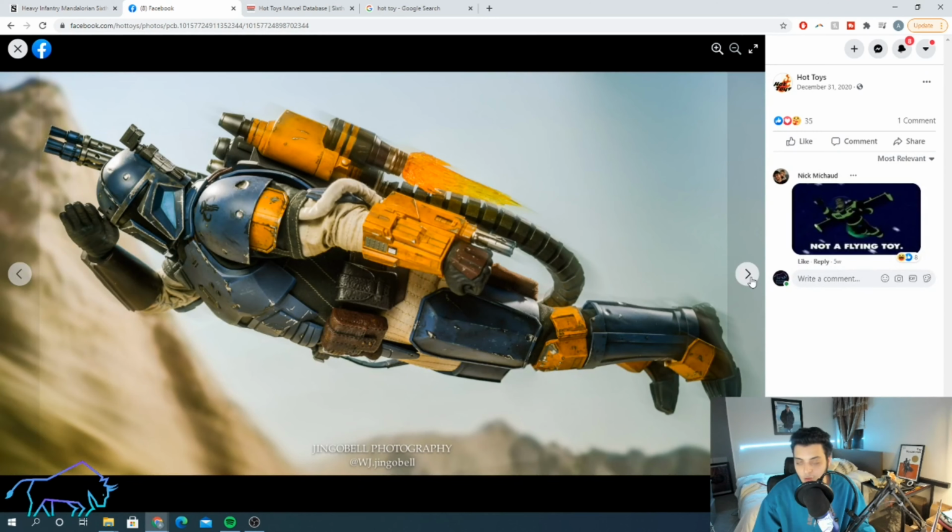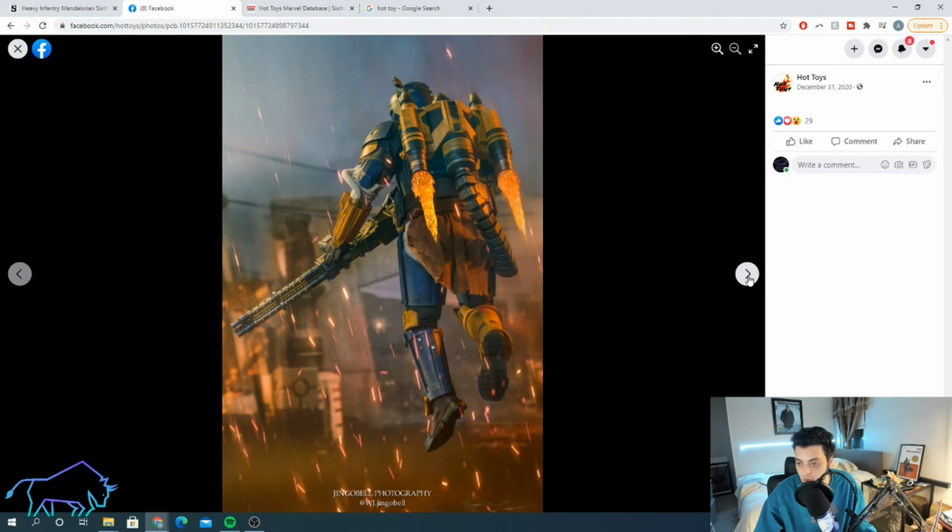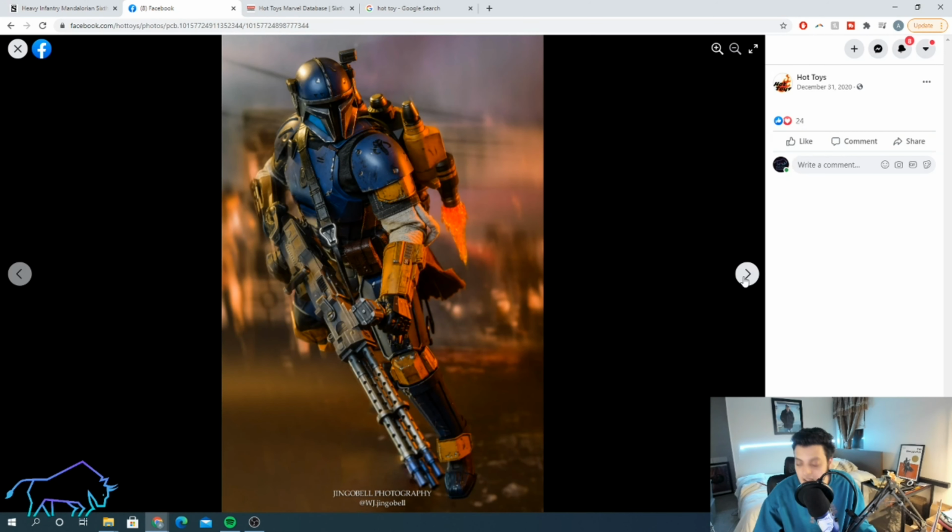I don't love how wide he is. I get he's the heavy infantry Mandalorian, but you guys know me. I think wide figures just in general tend to look a little bit worse. I've also heard, I haven't watched any reviews on this because as you guys know, I don't watch reviews on figures that I have already ordered until I get it in hand to get my own authentic opinion on it.